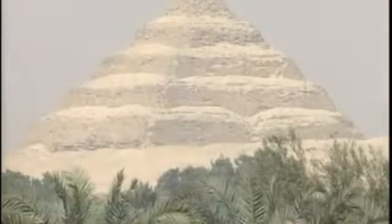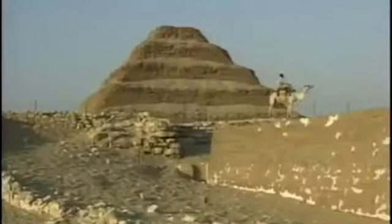Building the first pyramid was also instrumental in unifying Egypt into the first nation-state in history. The pyramid was the national project of the whole nation, and therefore the whole people had to unite. Building the pyramid, in my opinion, united Egypt. It made everyone work for the king.